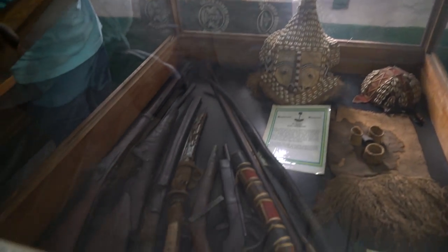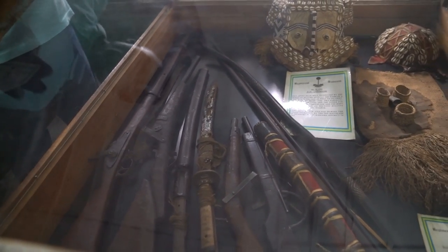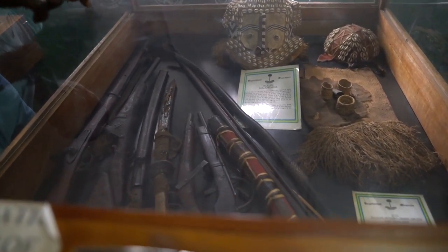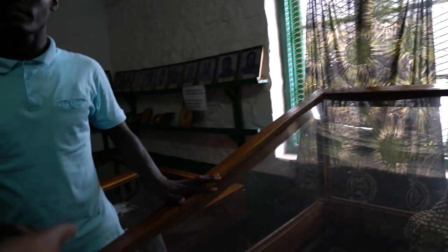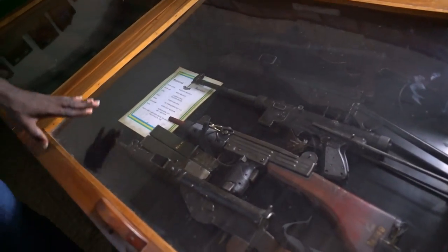The British were saying Ghanaians or Africans can't manufacture rifles. So you can see Congolese rifles. Congo, they were making their own weapons. You can see them inside here. Another box, with these Uzis, used when they were fighting in peacekeeping.